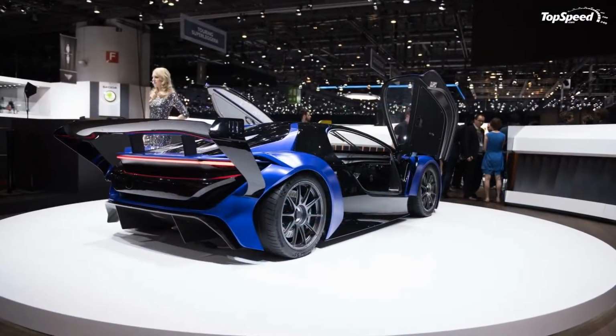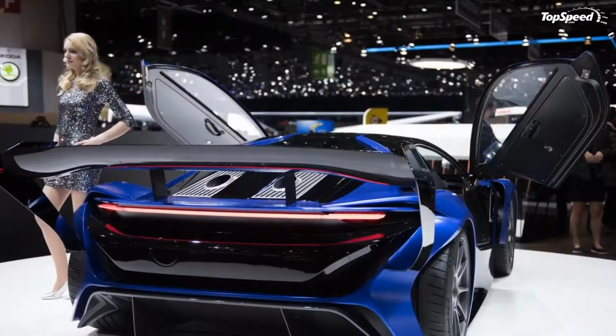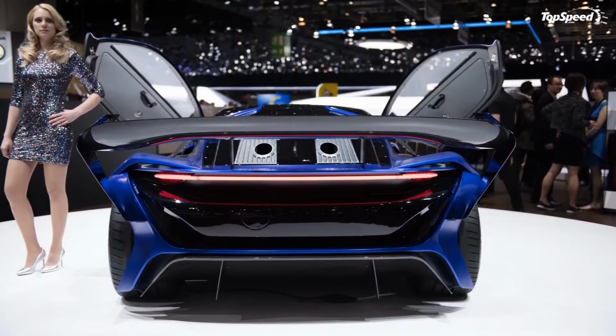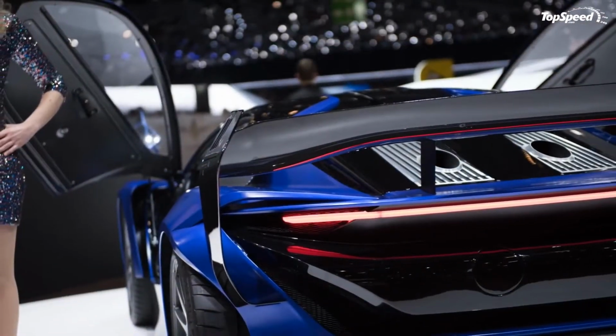Exterior. This is a rather wild-looking concept, though something about it makes me question whether or not I would push it to the extreme speeds it's said to be capable of.